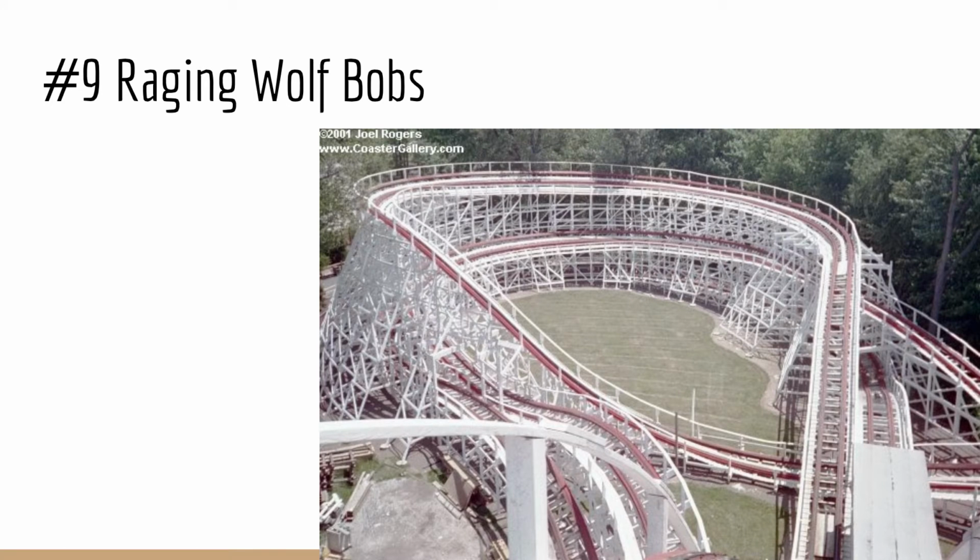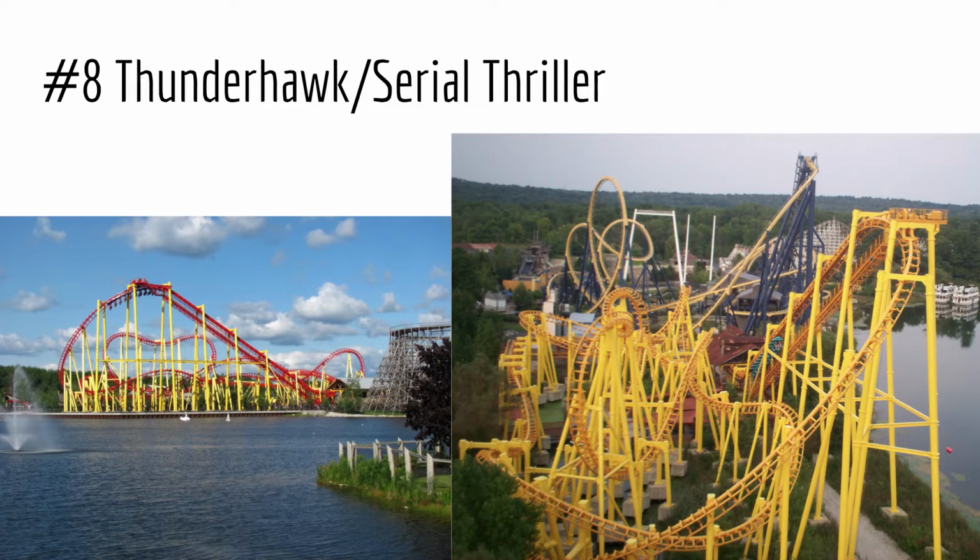Number 9 is Raging Wolf Bob's, and this is, I believe, a Curtis D. Summers wooden coaster. It has a bunch of random turns and overall not that good of a ride. So yeah, if Curtis D. Summers is watching this video, I hope he doesn't get mad that I said this coaster wasn't that good. But overall, I still think the color scheme is very good. So yeah, at least there's one thing that's good about this ride.